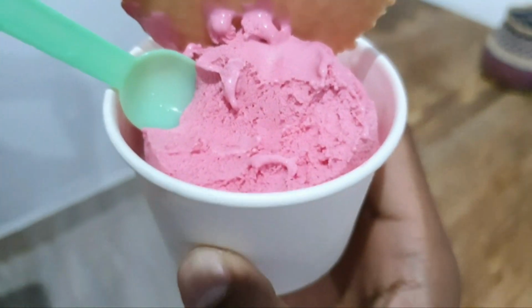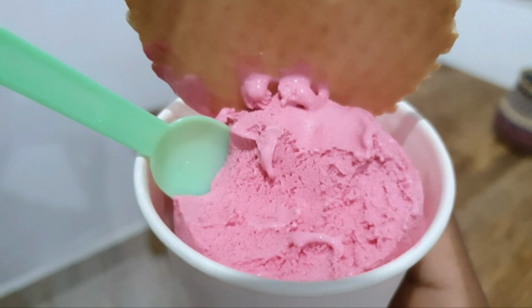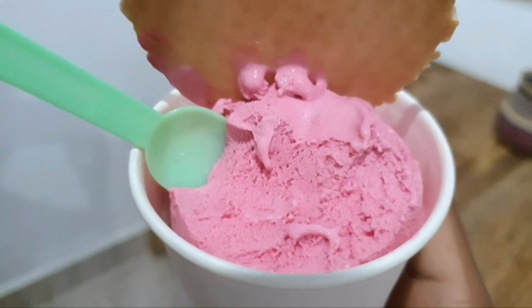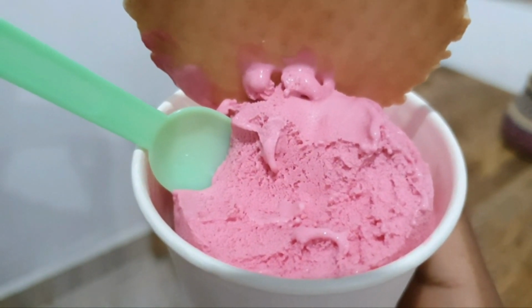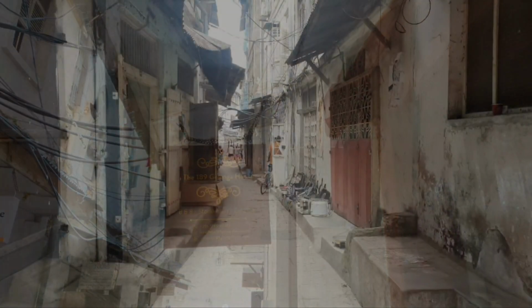This is extremely delicious, and if you're able to find gelato on the streets of Stone Town, be sure to try the baobab flavor. Amazing gelato can be found here in Stone Town.